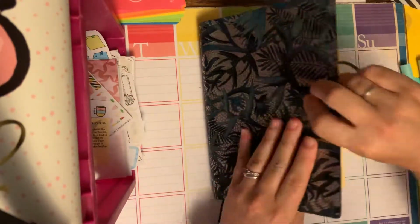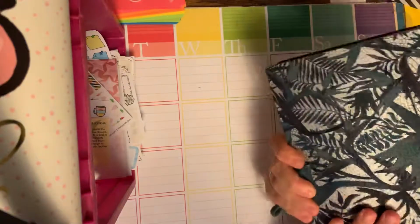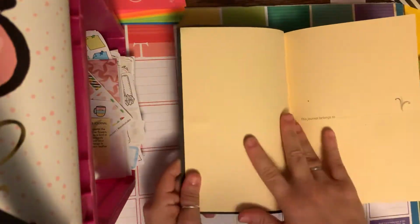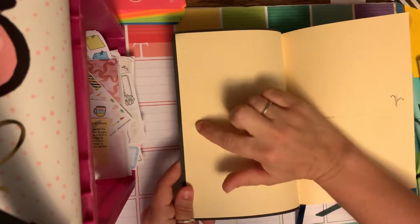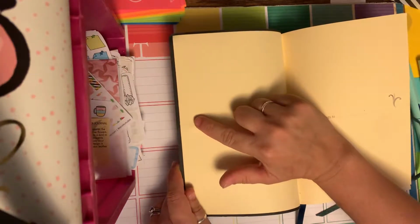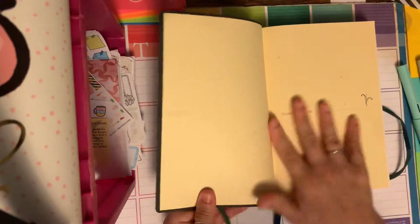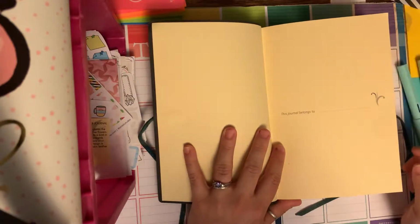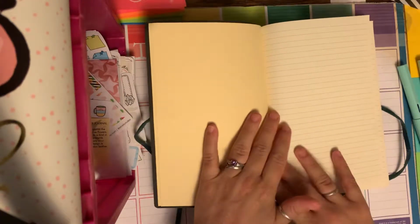Leather tie, it seems like it's glued in there fairly well. So you have your leather cover. The graphic goes all the way around, and then you open it up, and you have just like a cardstock book board sort of situation, and you have the little spot from where the leather has been glued. And then you have, it is a yellowish tint, which doesn't bother me, but you have this journal belongs to, and a little design. It's not really a fleur-de-lis, it's just that design-ish. And then you get to your pages.